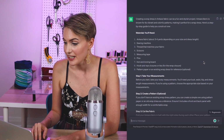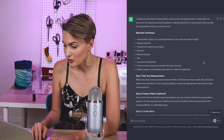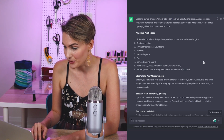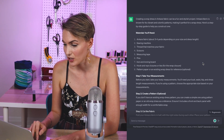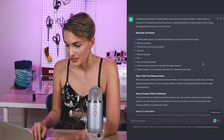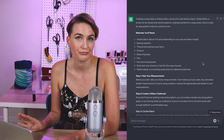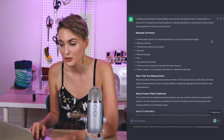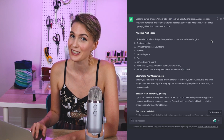Sewing machine, thread that matches your fabric, scissors, measuring tape, pins, iron and ironing board, hook and eye closure or ties for the wrap closure. Okay, interesting. So I'm a bit confused. I think I get what they're trying to say with the hook and eye closure, but we'll see what they say later on. Pattern paper or an existing wrap dress for reference, optional. I love that the pattern is optional.